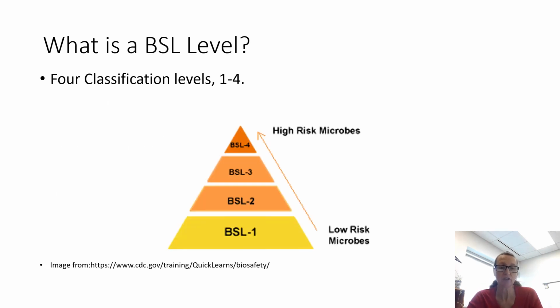BSL is biosafety level. There are 4 levels, with 1 being the least hazardous to 4 being severe. For each biosafety level, there are specific systems and safety items that must be in place.